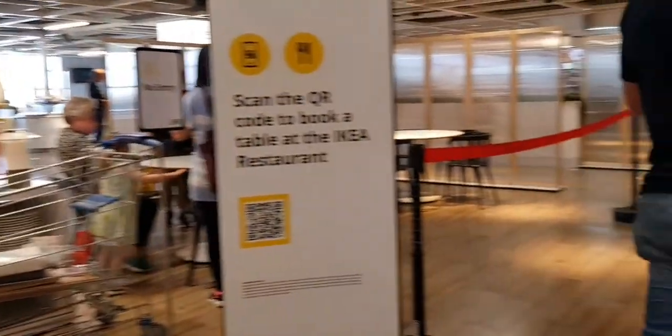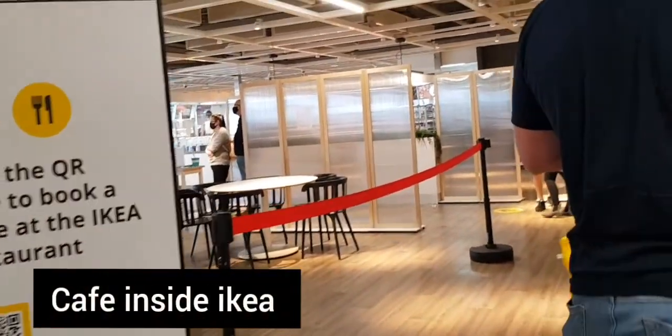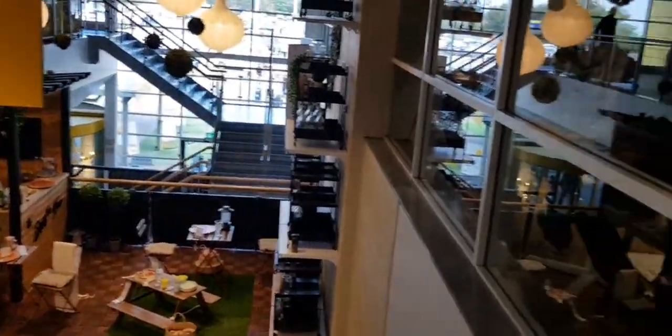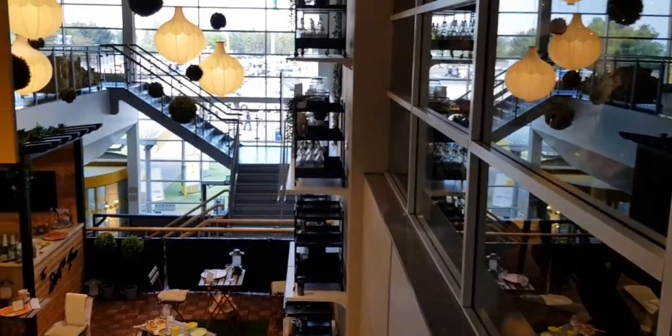There is also a cafe inside the store. We couldn't go to the cafe and eat anything there because it was already full. If you're planning to have something inside the cafe, you need to book a table well in advance.